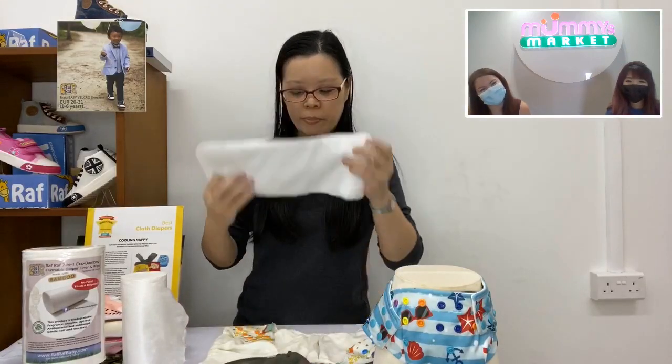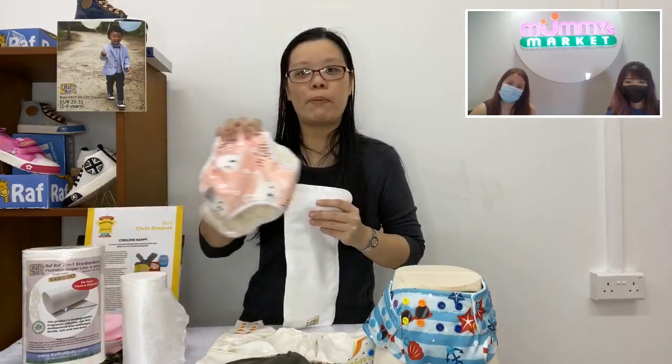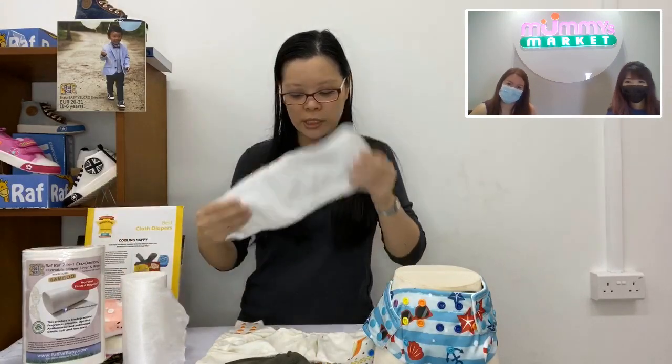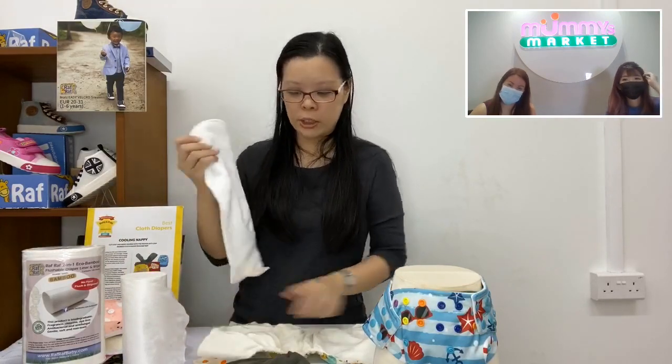The night insert can double up as a training pants. So let's say you don't want to buy a training pants like this. For this cloth diaper, instead of using the night insert in the pocket here, you just put this on top.